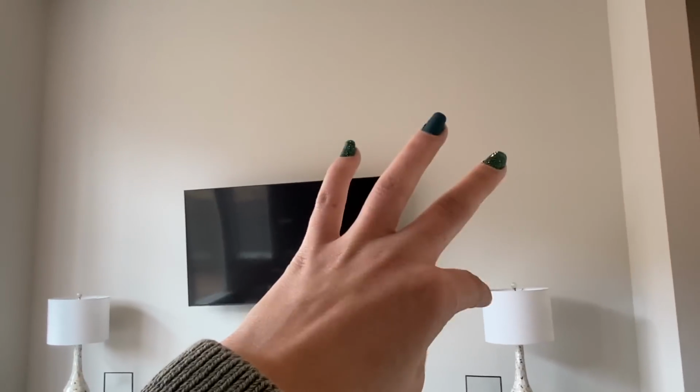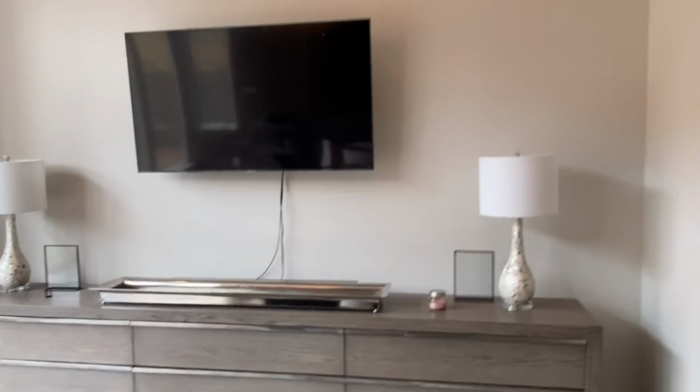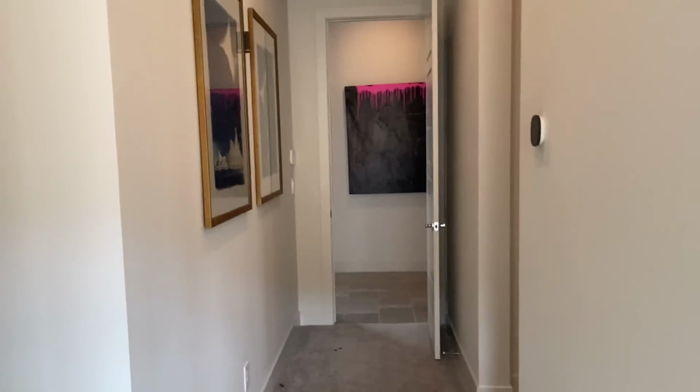We were also talking about maybe painting this wall black or maybe a darker beige than this is, just to add another accent wall in here, but we're not really sure how we're feeling about it right now. Anyways, let's move on to the main bathroom, which is, again, down this hall. So let me show you that.